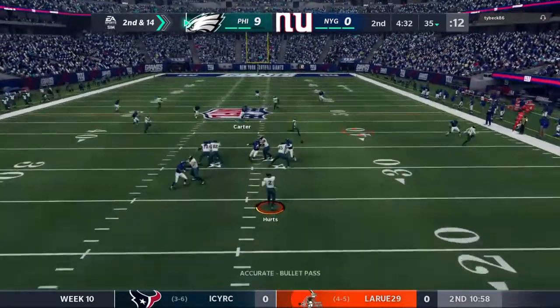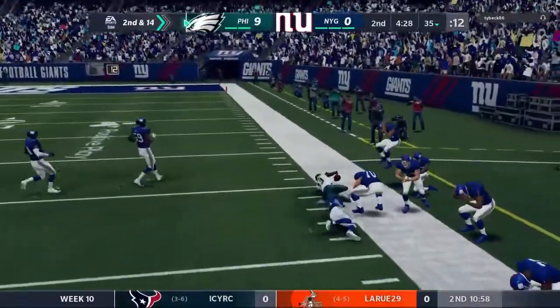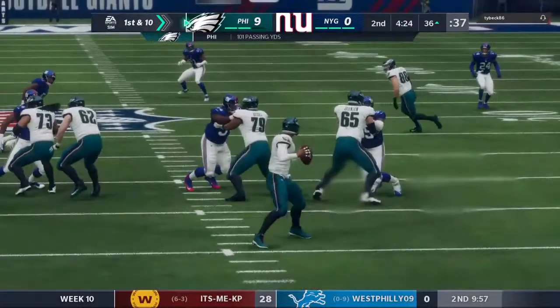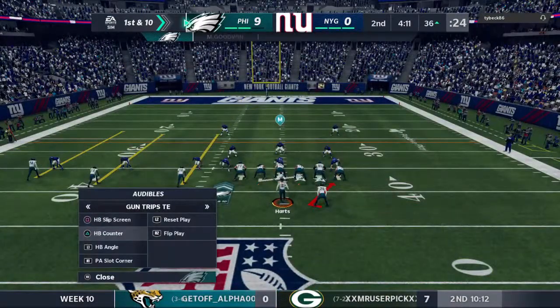Here's Hurts to throw. That's complete to a speedy wideout Goodwin. And they'll get this well past midfield before being stopped just before the 35. 28 yards the gain there on the catch and run. So from the 36 now, 1st and 10.